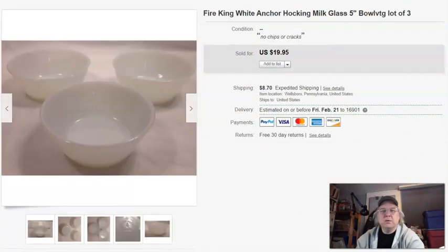Three little Fire King bowls. I paid $1. I listed, get this, October 21st, 2015. So 5 years they sat in a tub in the basement. I knew right where they were when I went to find them, but only because I'd seen them so many times there. And so, yeah, sold them. You got that, 2015, right? Sold them January 25th, and I got $15 plus shipping on those. So, sweet.